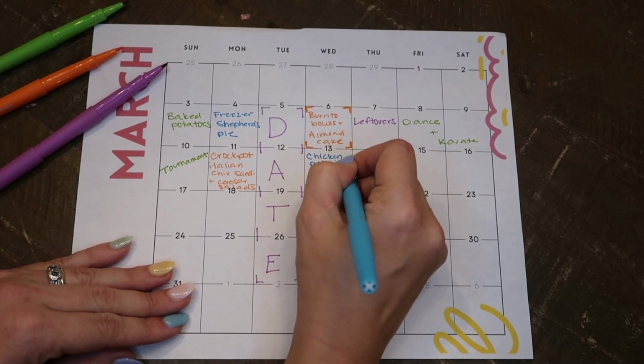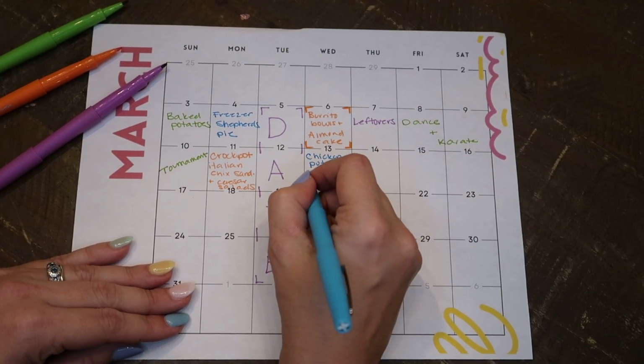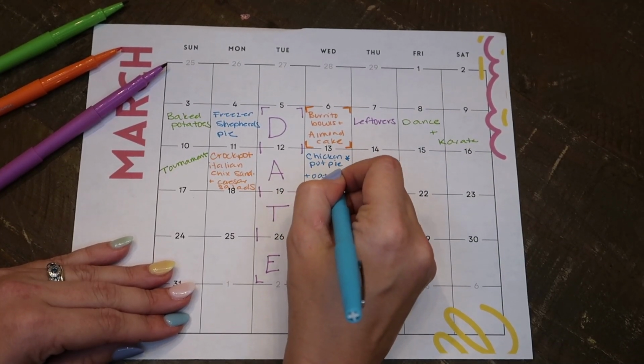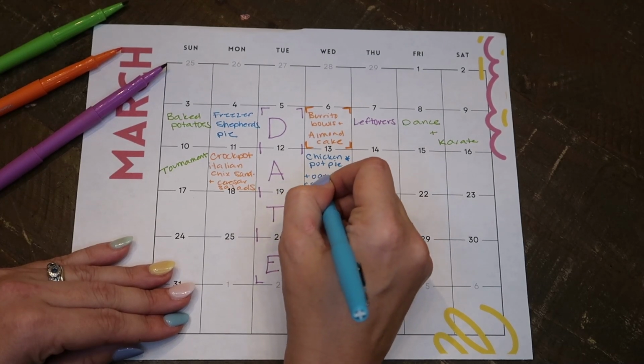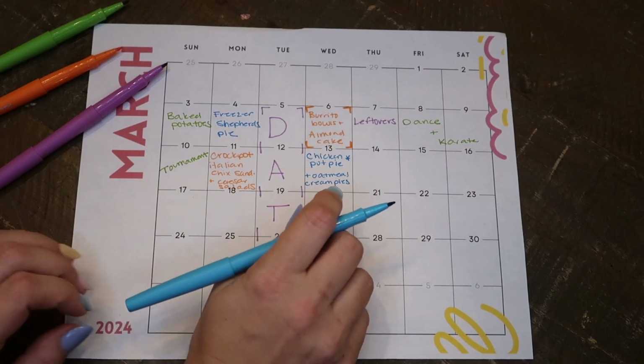Wednesday, we are having chicken pot pie, and I put a little star next to it because that means it's a meal that I'm going to double and freeze. It's just nice to have freezer meals on hand. And then on Wednesdays, I make dessert as a midweek treat.